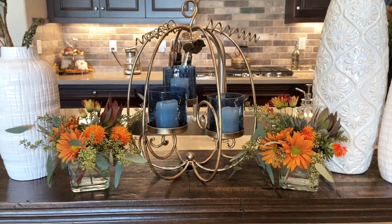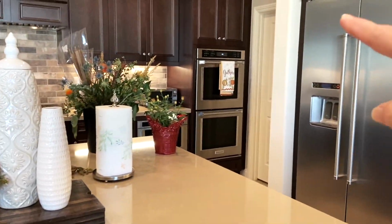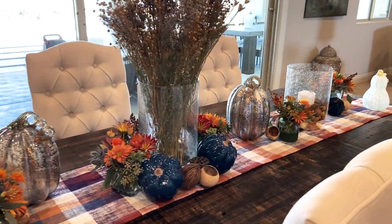And I just think it helps tie everything together. So now I have some oranges in the back. And then you see I have my towels over there, some orange here. Then it draws all the way to the table, which I'm totally in love with.